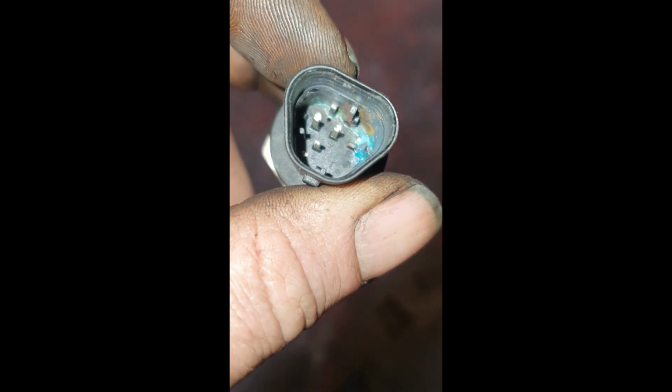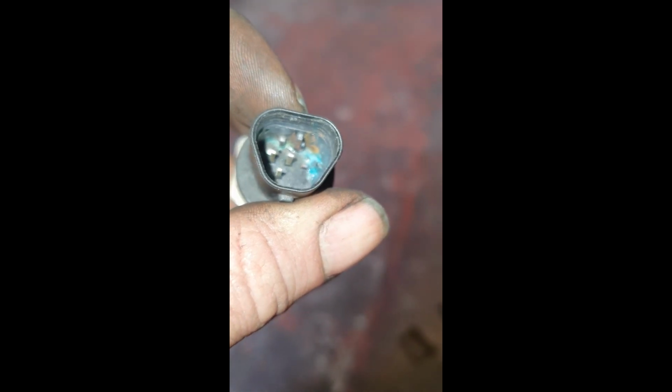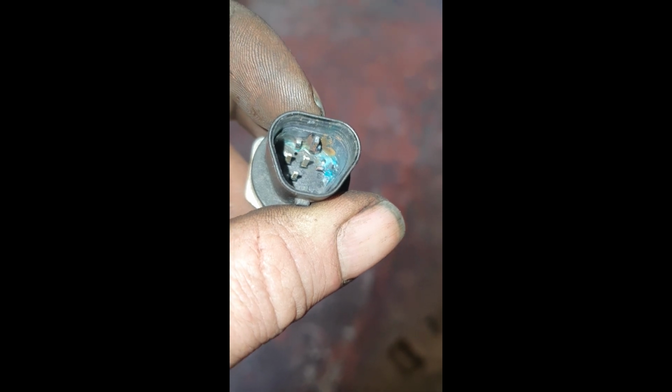If you look inside it, see where the green is? There should be 4 pins in there. You can see a better angle now. As you can see, one snapped. And that's been caused by Ford's boss idea for a water pipe made of plastic that rubs and snaps and drips water everywhere. So that's cabbaged.